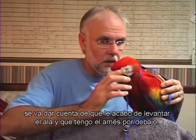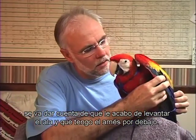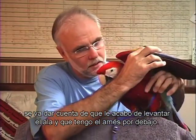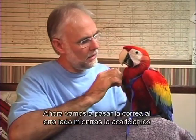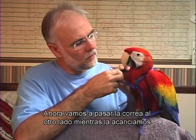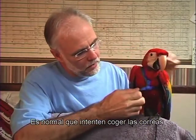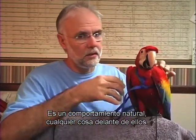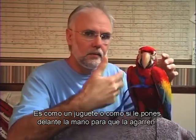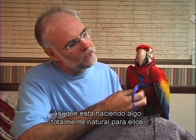And while I'm keeping her attention, she's not even going to know that I just pulled up her wing and have the harness underneath. Right. Yes, you're a very good girl. Now let's pull the strap material to the other side while I'm sort of petting her. A lot of times I'll reach up and grab the strap material, which is a natural behavior. It's something right in front of them, almost like a toy or your hand, where you would be putting your hand out for them to grab it. So they're just doing something that's totally natural to them.